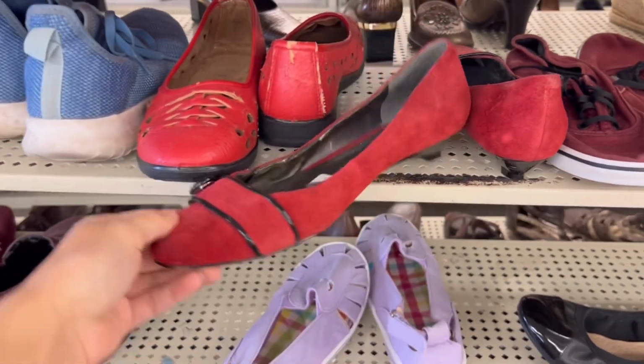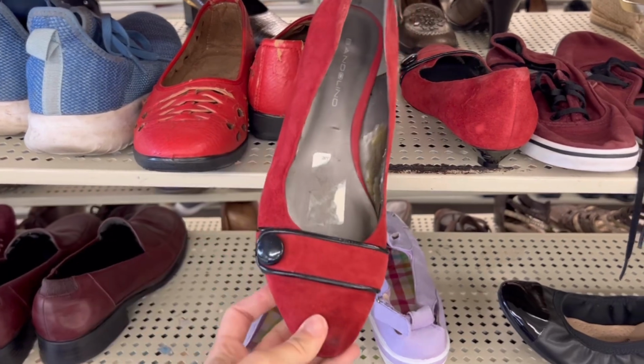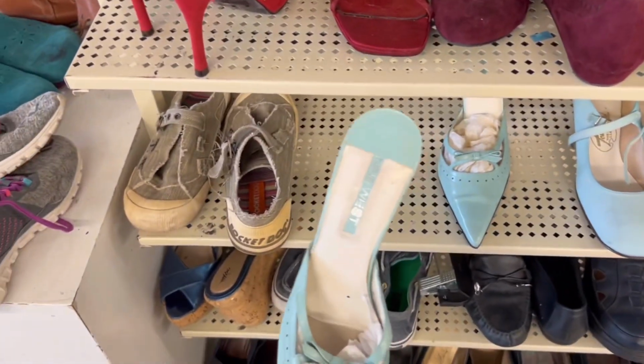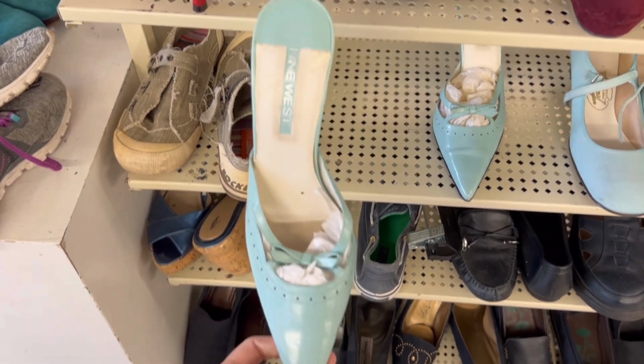I really love these red kitten heels. I thought they were super cute, but they were a size 10. I steer away from sizes like that because they take longer to sell. I usually look for sizes 6 through 8.